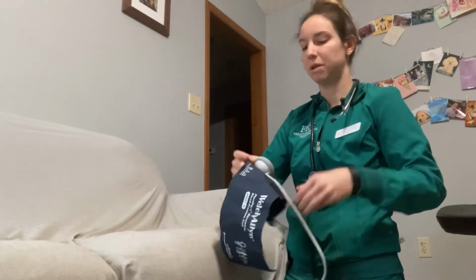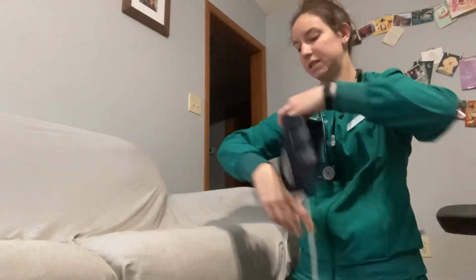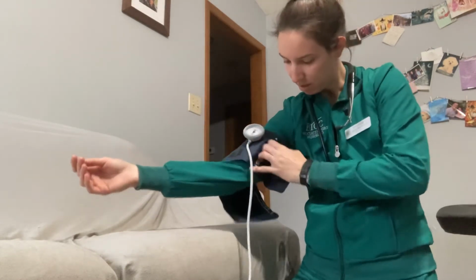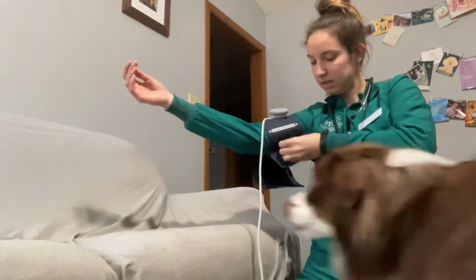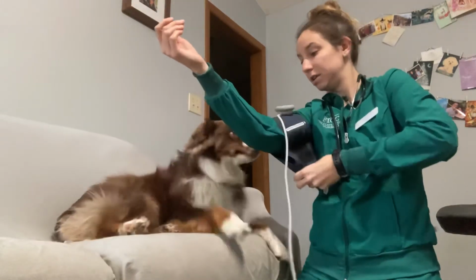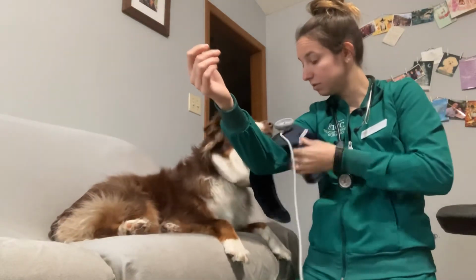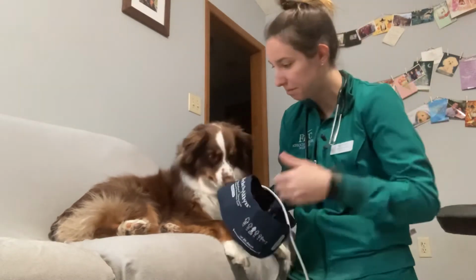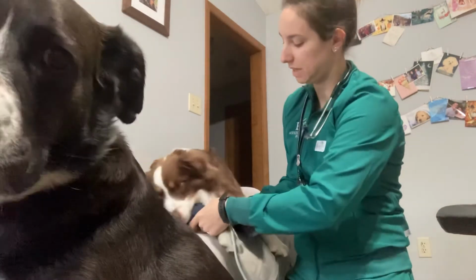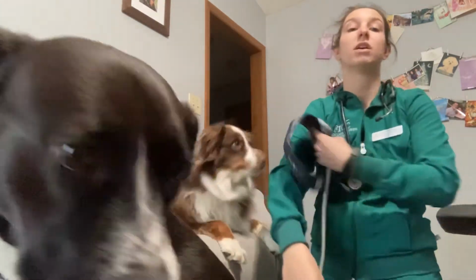So for an adult blood pressure, we want this on the arm, the upper arm, where we can get a good reading. We want their arm resting at the level of the heart. We want them relaxed and comfortable. Hi, do you want me to take a blood pressure on you? We can try Nova. Are you gonna let me? Nova is a little bit braver, but she's also a little more squirrely. So we shall see. But like I said, this is gonna go on the upper arm.